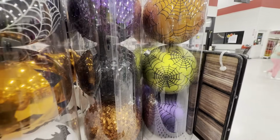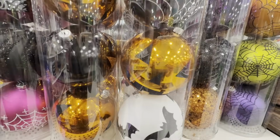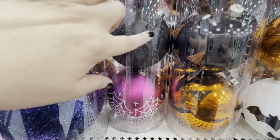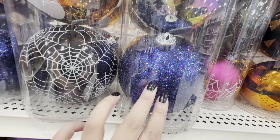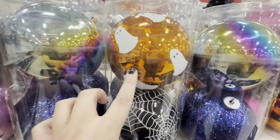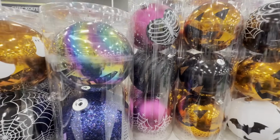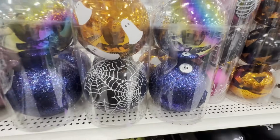You got the spider webs, the sequins, the pumpkin, the spider webs, and the bats, and then the pink ones with the bones, just a swirl glitter, and then the spider webs. That's a beautiful colorway here with the purples and the blues, and then that oil slick iridescent orange with the ghosts. These 2 packs, these are bigger than those. The 2 packs are going to be $19.99 as well.